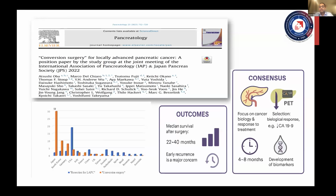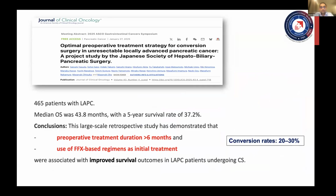What has been recommended in this guideline is that at least 4 to 8 months of neoadjuvant therapy, predominantly chemotherapy, should be used before proceeding to resection. And this is another recent data, again coming from Japan. Overall, the conversion rate after neoadjuvant therapy in locally advanced pancreatic cancer can be in the range of 20% to 25%. What again comes out from these data is that a minimum duration of 6 months of preoperative therapy is essential, and FOLFIRINOX-based regimens work the best in this scenario. And when we operate, the best possible outcomes for locally advanced disease can also be achieved.